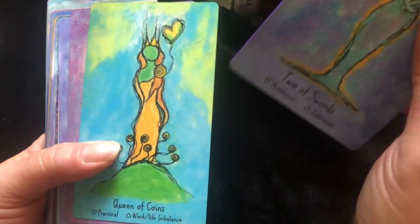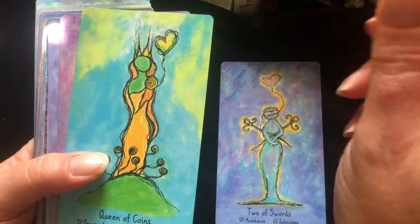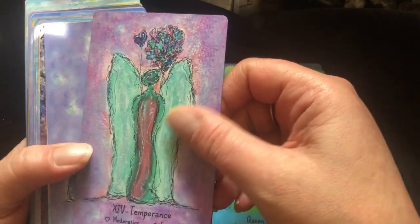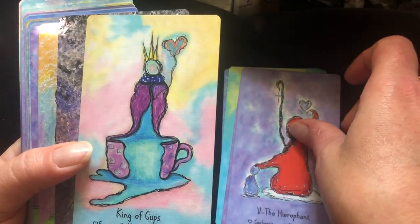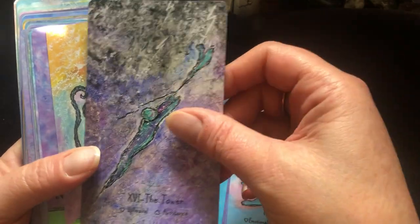I tend to forget they're there. And in fact, I didn't realize when I ordered this, you actually have two choices. You can purchase the version with keywords or without. I just purchased the first one I saw because I absolutely fell in love. And this is a deck that I use over and over again. It's one of my all-time favorites.